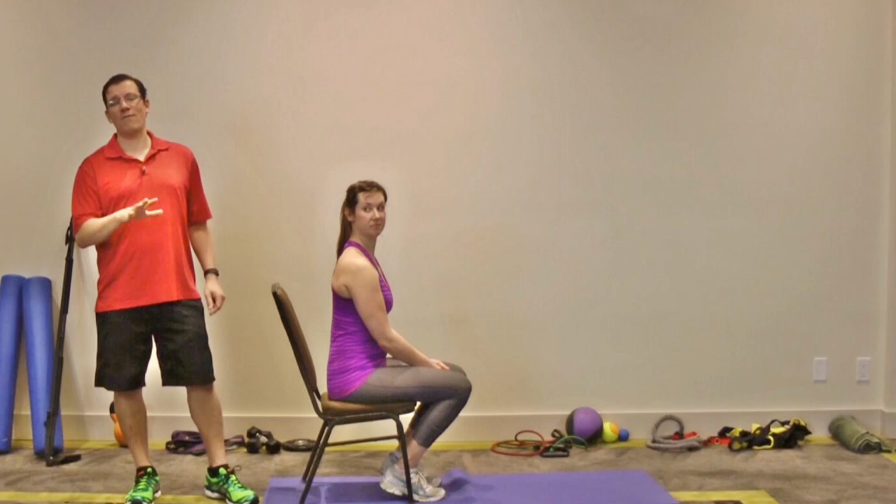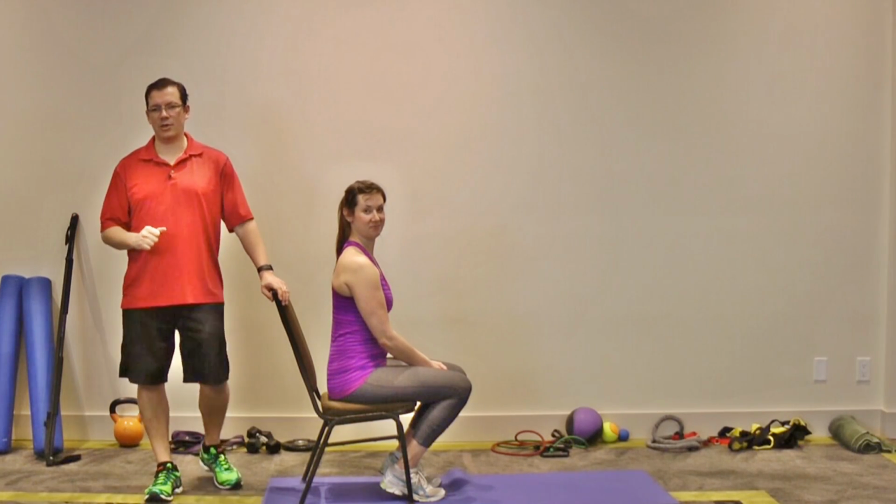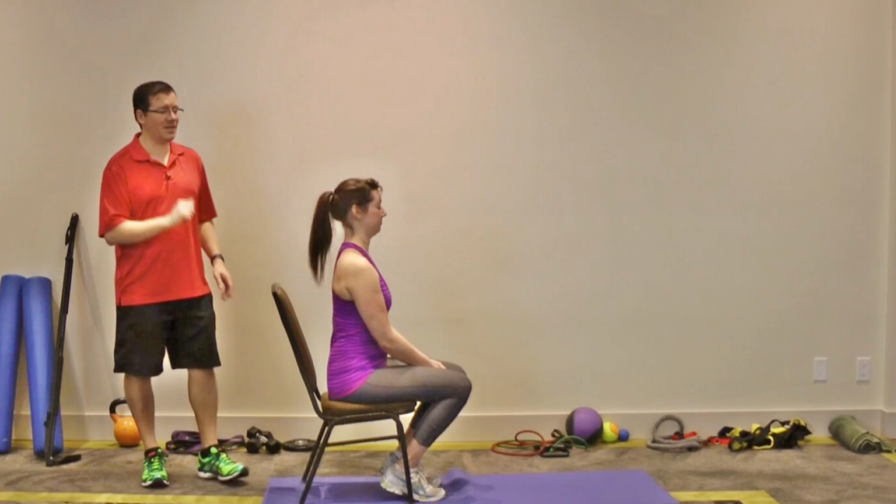When it comes to sets, reps, and time, 1 set, 5 repetitions each way, coming to a stop, holding for a second or 2. Now to the 4th and last one, we're going into chin tucks.